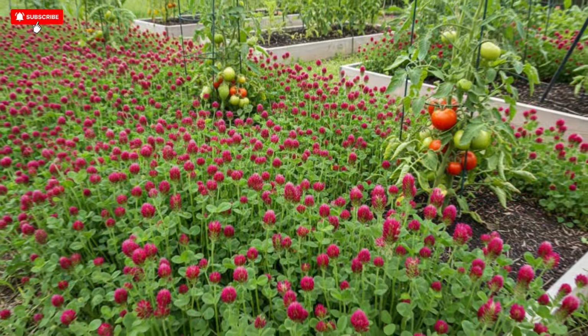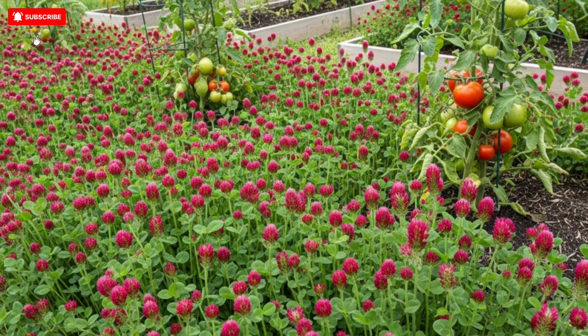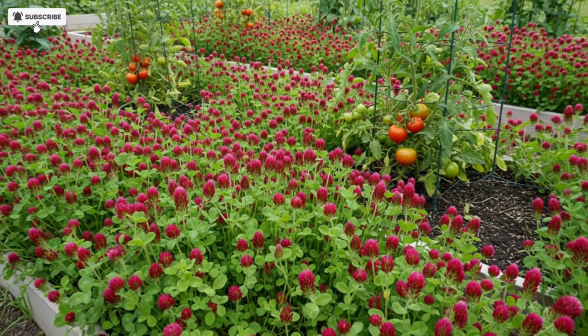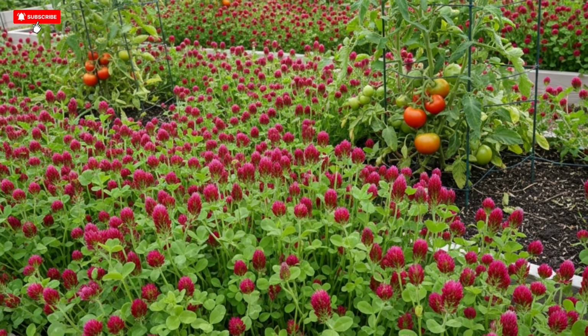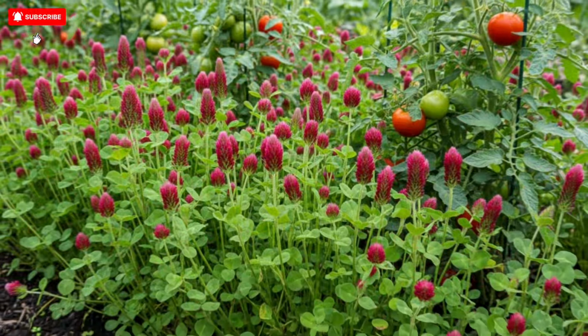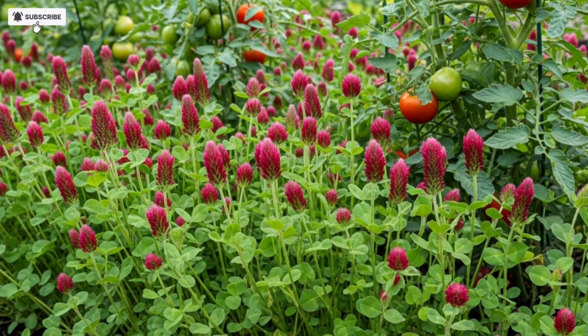Next up, we've got crimson clover. You might not think of clover as a go-to for improving soil, but trust me, it's a powerhouse. Just like fava beans, crimson clover is a nitrogen fixer. What makes it even better is that you can plant it in the off-season, during the fall or winter, and by spring, your soil will be packed with all the nutrients your tomatoes need to thrive. It's like a pre-game booster for your garden.